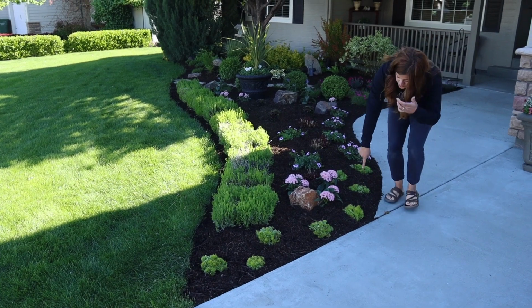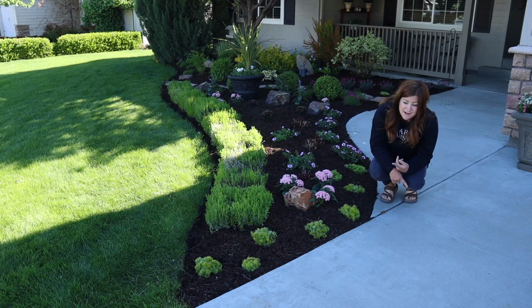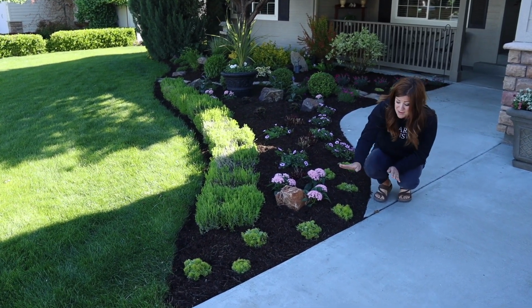What a great annual choice to put next to concrete areas, because it can take so much sun, so little water really, just so little attention. I think it's gonna be really happy here.